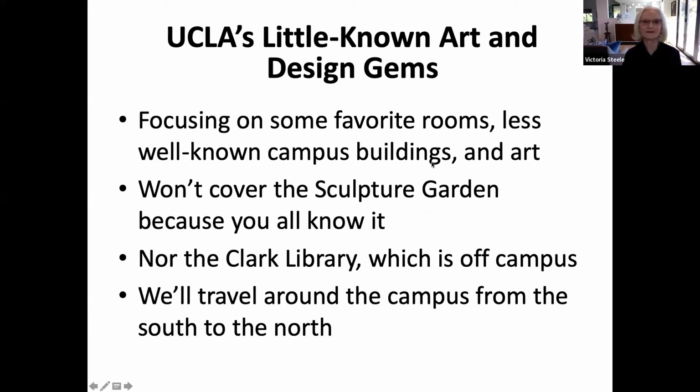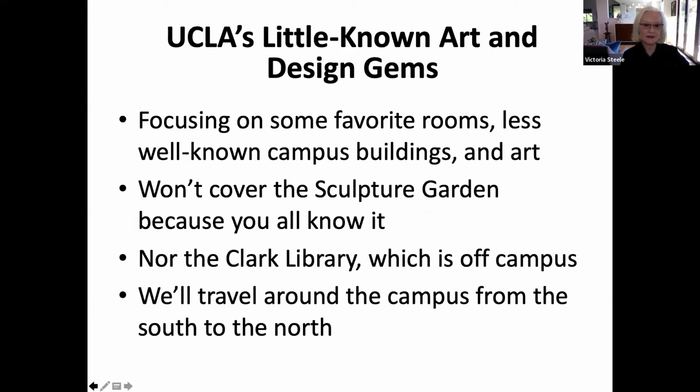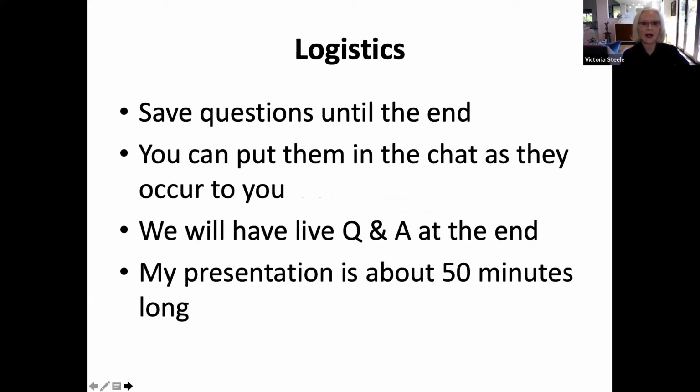All right. Okay, so I am going to share with you some little known campus art and design gems. I'm going to focus on some of my favorite rooms, less well-known campus buildings, and art. We're not going to talk about the sculpture garden because you all know that, nor the Clark Library, which is off campus. But we're going to travel around just the campus from north to south.